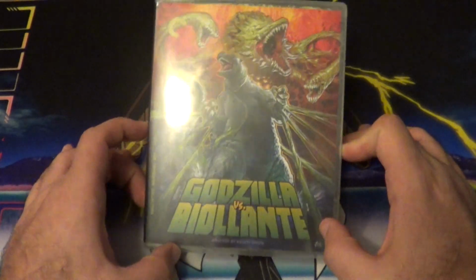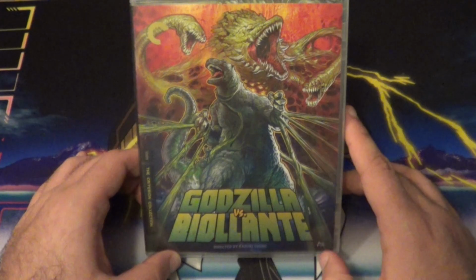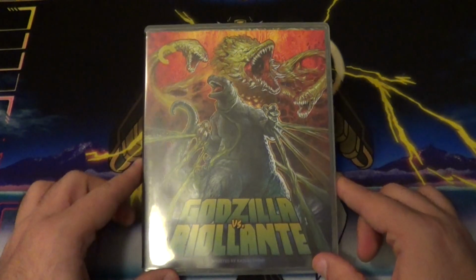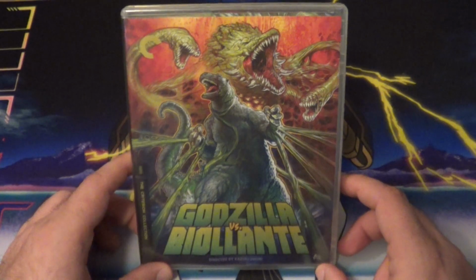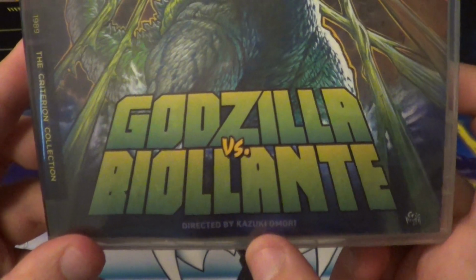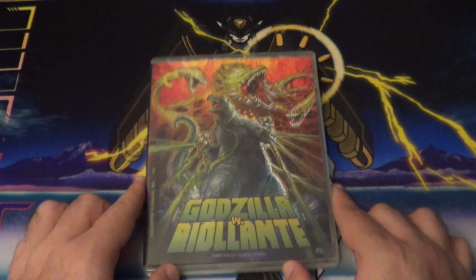So going over a quick overview of the actual cover. Really nice original artwork drawn by Eric Powell. His copyright is right down there at the bottom corner. Really nice rendition of Godzilla with Biollante in the back. The logo of the movie, or the title of the film, excuse me, along with the director right there, directed by Kazuki no Omori. Very, very nice.